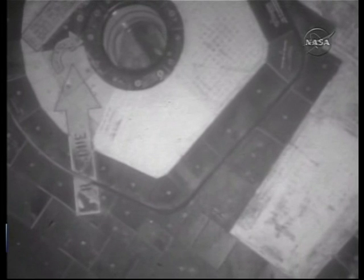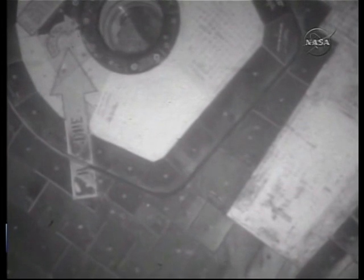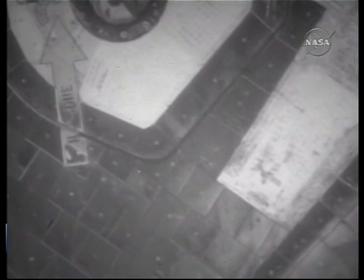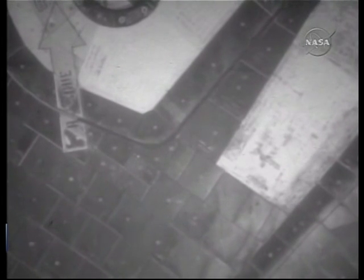You can see Commander Rick Sturckow there inside the hatch of Discovery waving at the orbiter boom sensor system as that 50-foot-long attachment on the end of Discovery's robotic arm continues the survey of the left side of Shuttle Discovery.